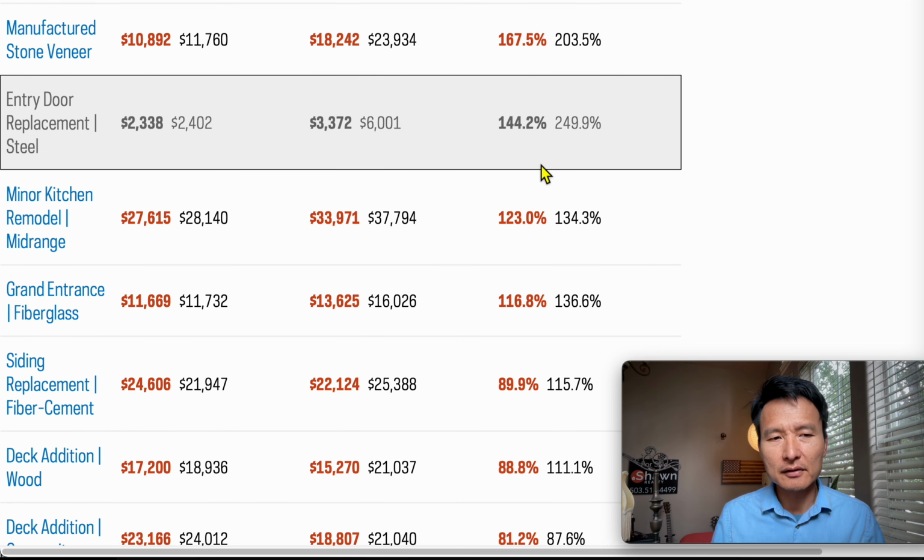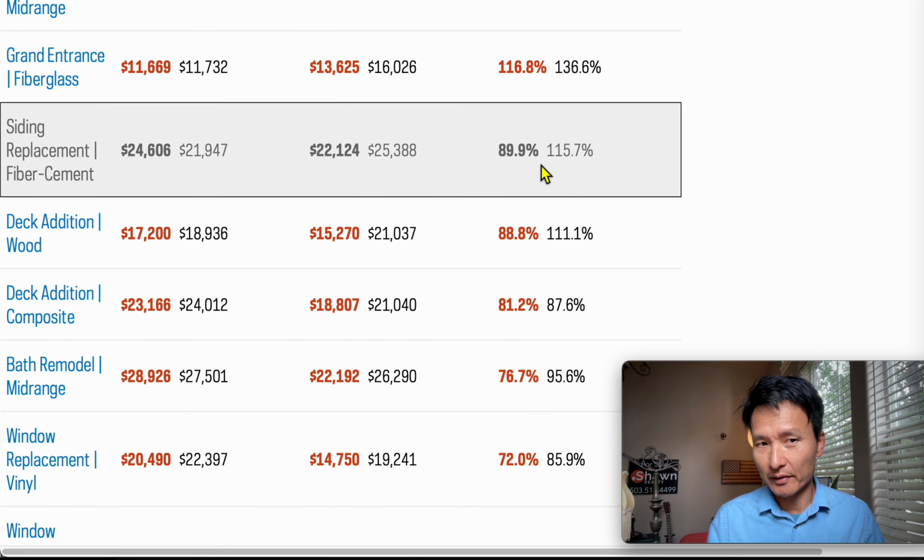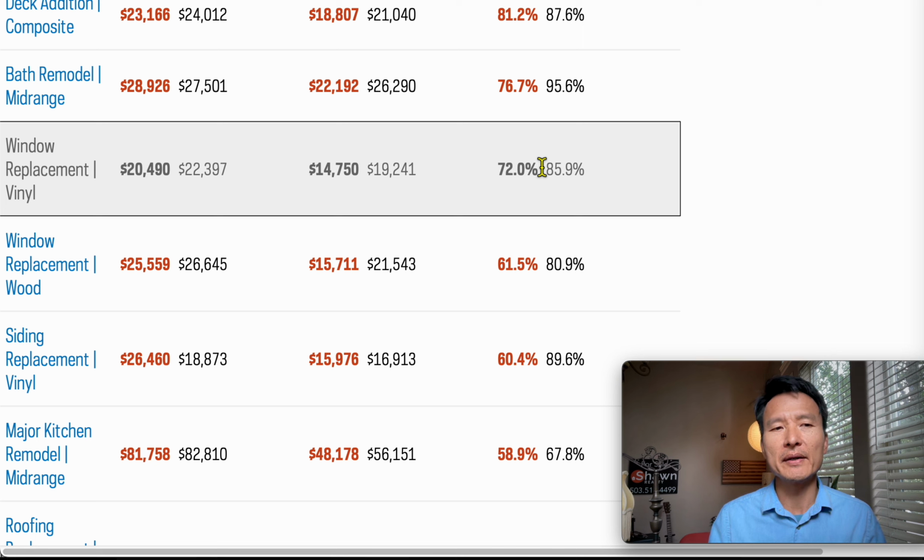One thing that I didn't agree with was the roof. The deck, that could be another one. But as you can see, the bathroom remodel and the kitchen remodel that you see on HGTV all the time, they're just doing that to make shows.